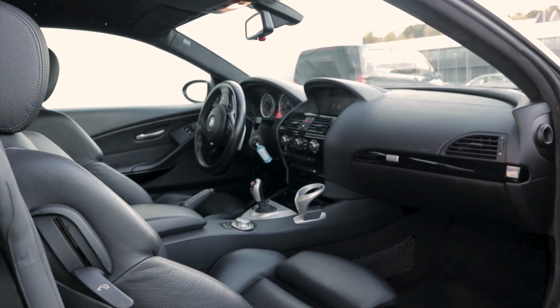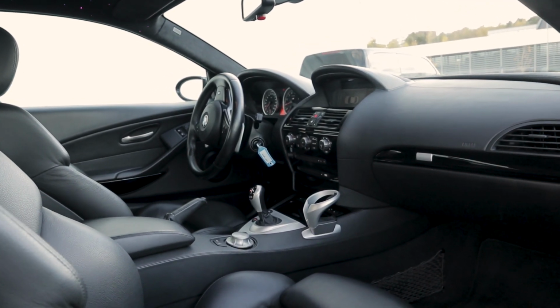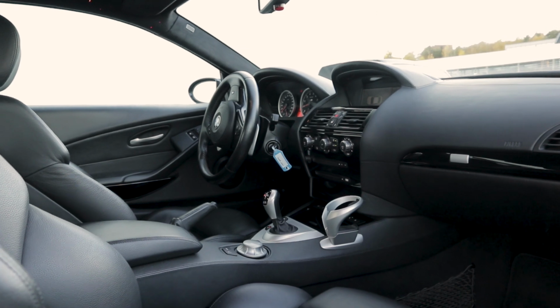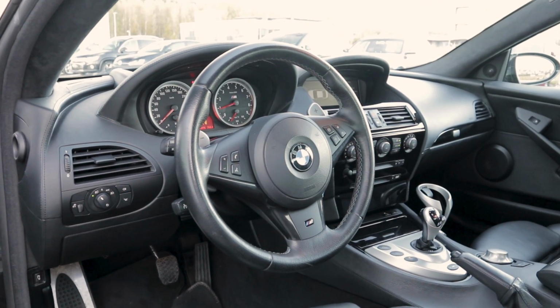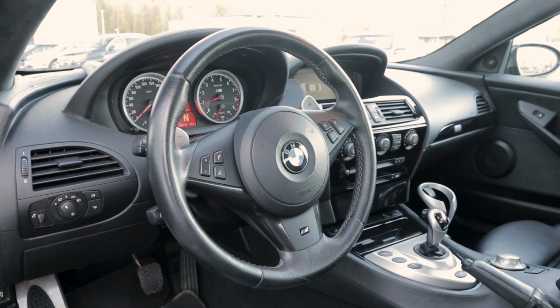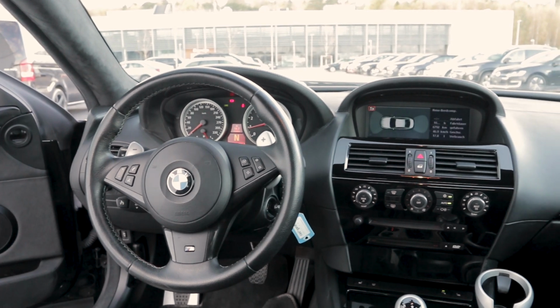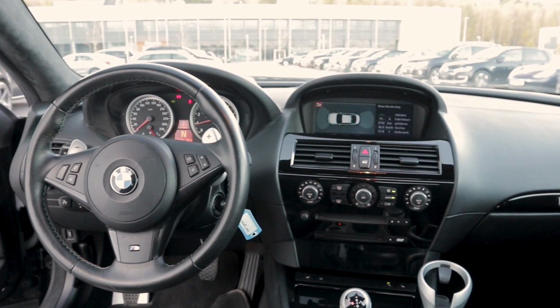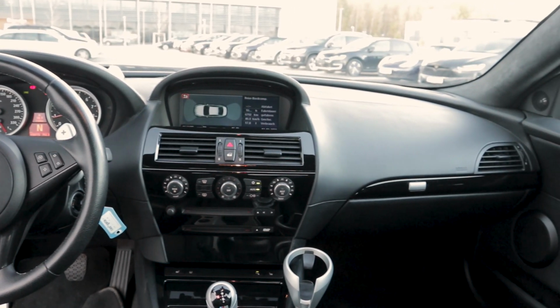Climbing into the interior of the 2006 BMW M6 is a very different experience than the Audi RS4. That Audi A4 platform came out in 1994, and this platform came out in 2003, if I'm not mistaken. And this feels 10 years newer, or even 20 years newer. This doesn't feel very old actually, though it's almost a 20-year-old design.